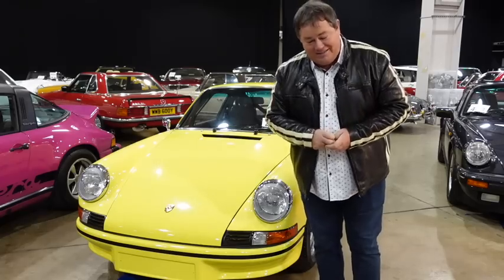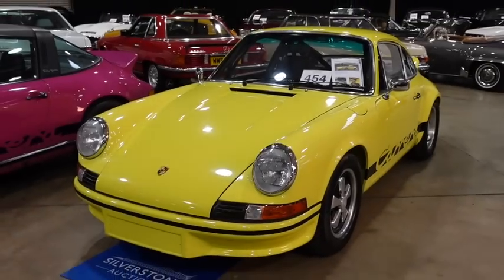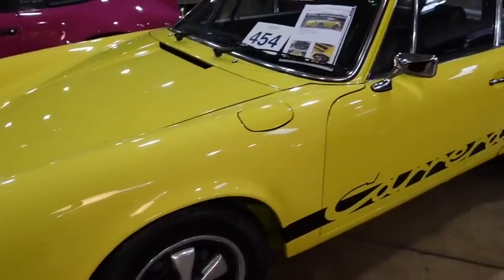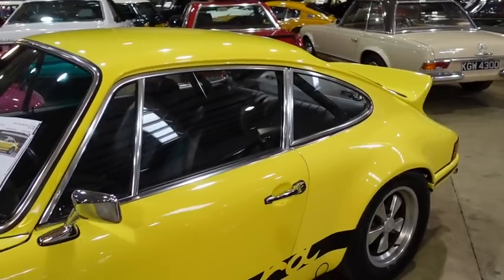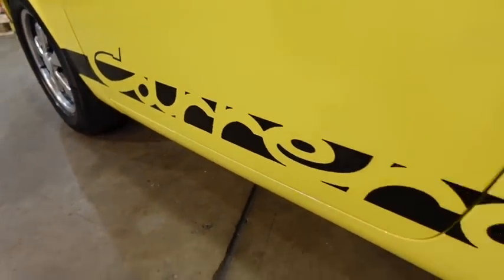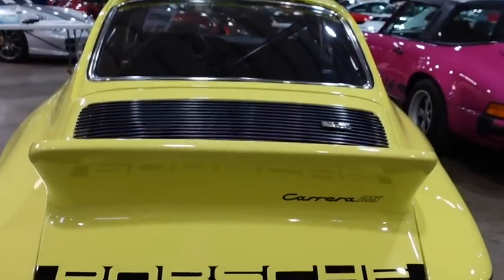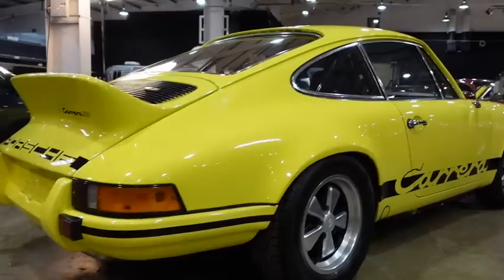1973 RS. This is everything that somebody would want in that collector classic Porsche world. It's had a £180,000 restoration by Gantspeed. So if it's had 180 grand dumped into it, then what's a car like this going to be worth? Well, the market has gone crazy for these recently, and this is still, believe it or not, an appreciating classic. The world of RSs is still climbing, and this is a numbers matching genuine car.